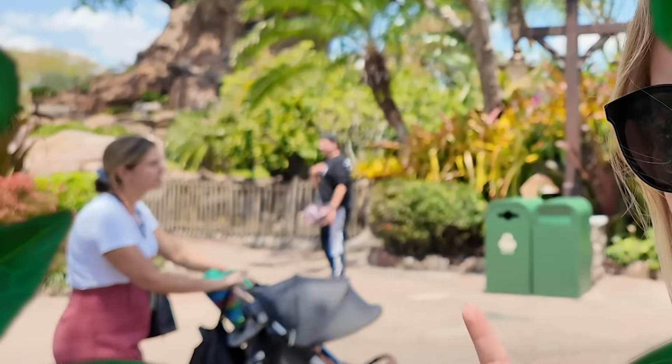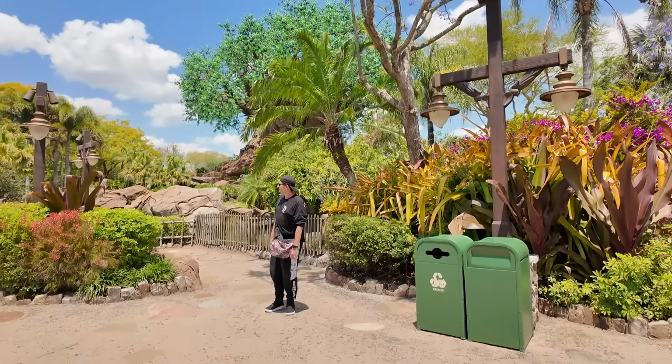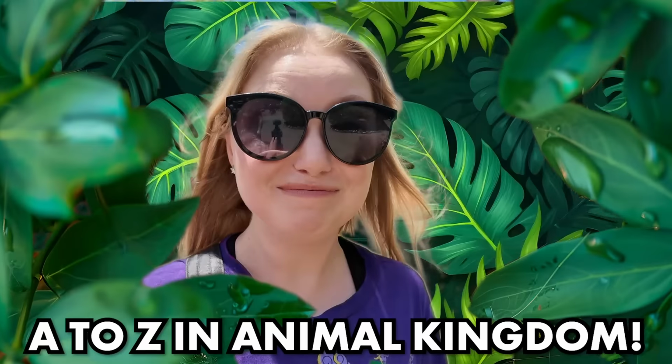Look, there he is. It's actually a Disney expert trying to find something that starts with the letter Z. Let's see if we can get a little closer. Emma? I've been spotted. It's the A to Z challenge in Animal Kingdom. Let's get started. A to Z challenge.